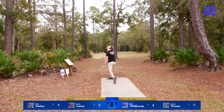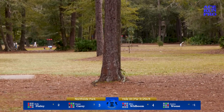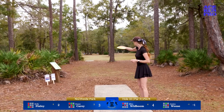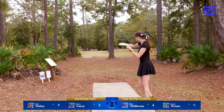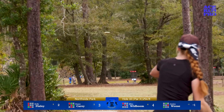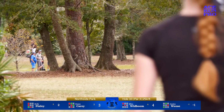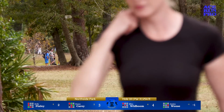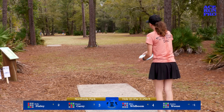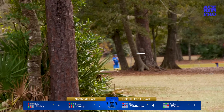Ellen Widboom, if you didn't watch the front 9, what are you doing here? We saw Widboom breaking out the backhand a lot. She's been working on it and she's been showcasing it so far throughout this round. Holly right up the gut. Beautiful flight. That was beautiful. And that's going to be just outside the bullseye there for Holly Finley. Believe that was an OG Mako.